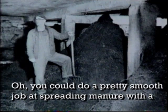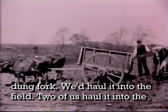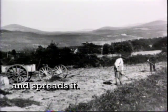Or you could do a pretty smooth job at spreading manure with a dung fork. Haul it into the field. Two of us haul it into the field with a tip cart and put it into small piles. And a man stays right in the field and spreads it.